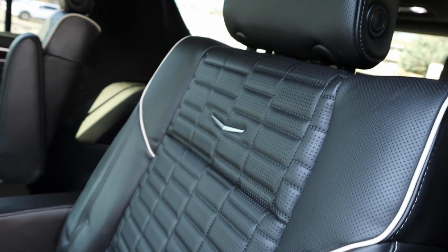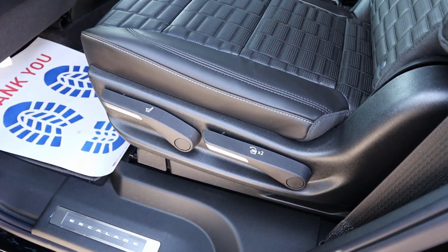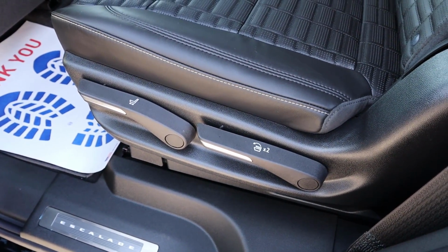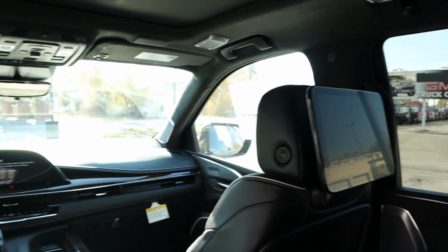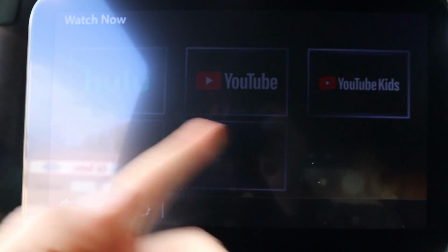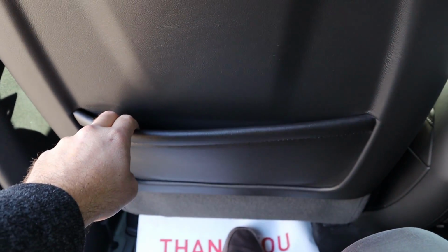So full leather seats, and look at that design. That is absolutely beautiful. And then you do have your adjustments there on the side to move the seats. Sorry about the glare, but you guys can see we've got these screens here in the back on either headrest, and it lets you do stuff like Hulu, YouTube, all that. So pretty cool for your kids. And then we do have a storage pocket down below.